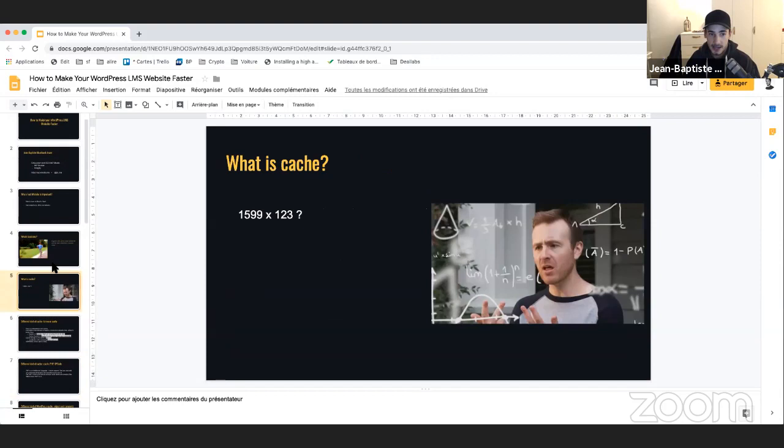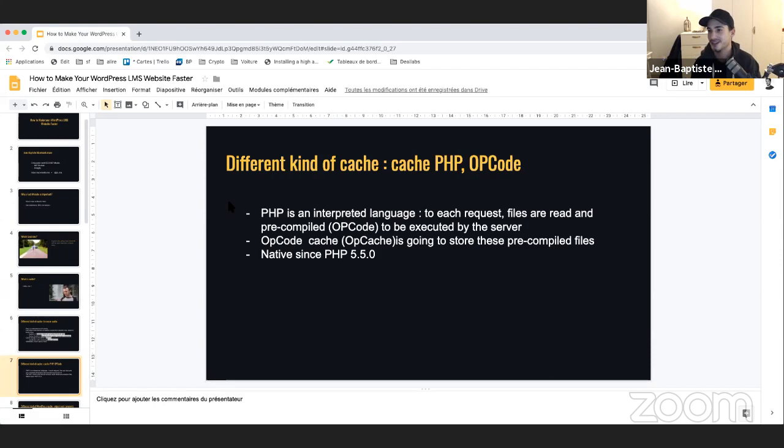Okay, a bit more technical, but still easy. And let's try to make it a bit easy. Another one is what we call PHP cache. So you might know that WordPress is a CMS coded with PHP, and LMS as well. And PHP is what we call an interpreted language. In fact, this means that when you are putting some PHP file on your server, your server is going to, at each request, read the PHP file and rewrite it into some kind of different language, which is going to be compiled. And this language will be able to be read by the machine by itself because the server can't really execute PHP itself. It needs to be rewritten into another language. And this is done by your server.